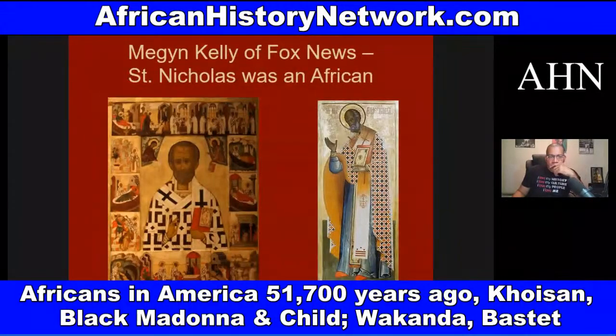Here are a couple of pictures of some old paintings of Saint Nicholas. The older the painting is, the more African features St. Nicholas has.